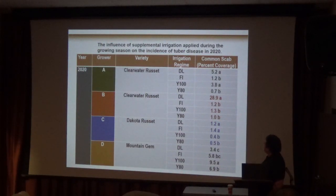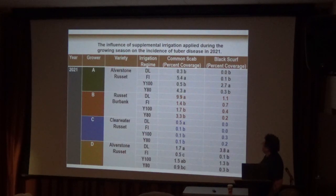Look at 2020, field A, pretty much what you'd expect, some reduction with the irrigation as a rule. Nice reduction in field B with the Clearwaters there. Dramatic reduction in scab where there's irrigation. Pretty good story with Dakotas there. The level's low, but there is some reduction with the irrigation. However, in field D there in the Mountain Gems, it's variable, right? You see some variable results with a bit of uptick sometimes when there's irrigation. That's one of the things that you might find frustrating about scab, and I'll talk a little bit about some of that variation in a minute.